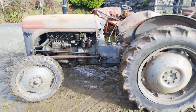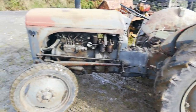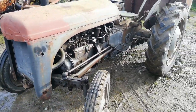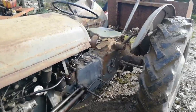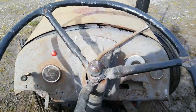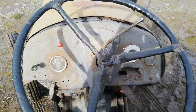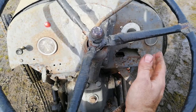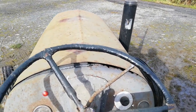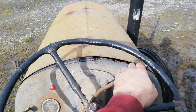The 20, on the other hand, this thing is good. It does have a bit of a crack in the block, where they all crack, on the other side, just behind the starter. Seat broke off. But yeah, it's not restored, but it's useful as it is. Good start. Quite a handy thing to have around.